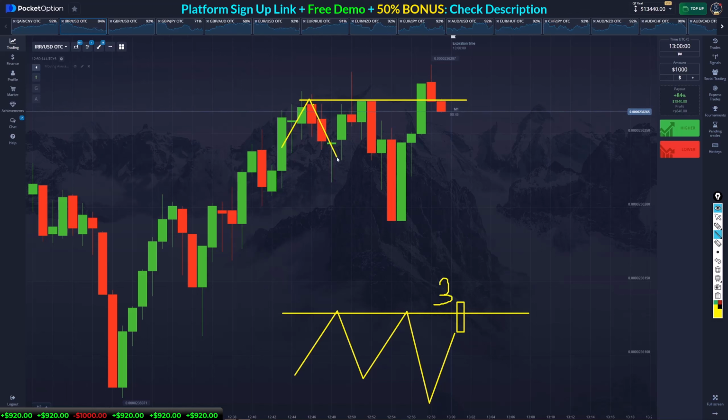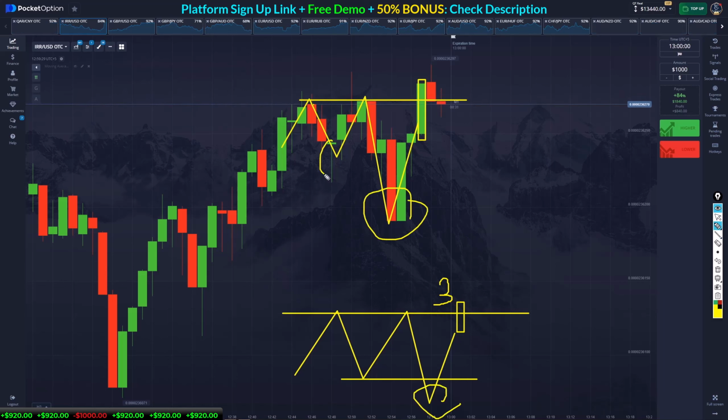Let me see. First touch, second touch. This is the third touch. But we need other reasons, okay? For example, gap up can be a good reason, good confirmation. And this one should create a lower low for us compared to previous low. If this is the previous low, we want this lower low before the third touch happening.